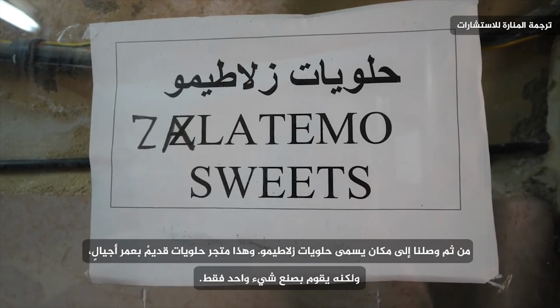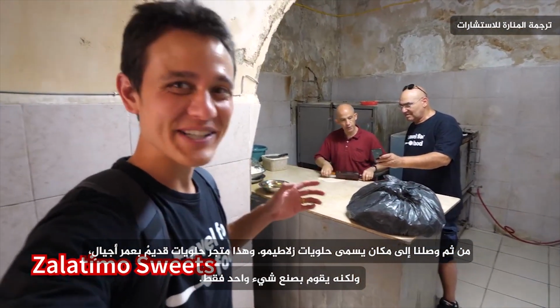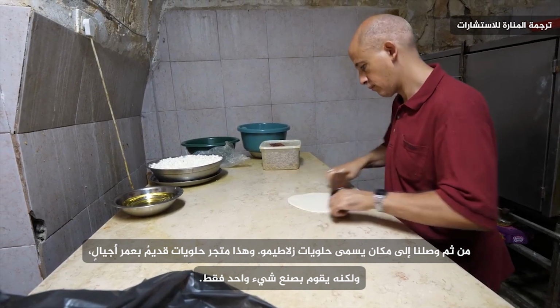Next up, we walked over to a place called Zalatimo Sweets, and this is another ancient, generations-old sweets shop, but he only makes one thing.